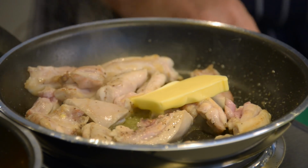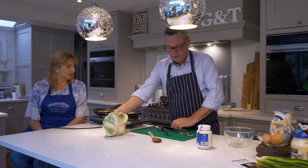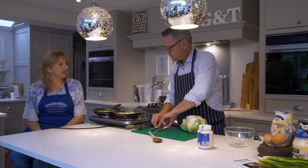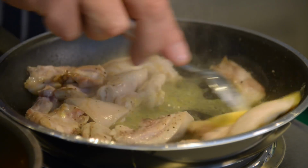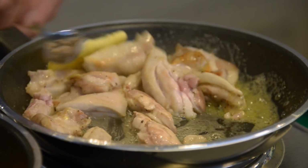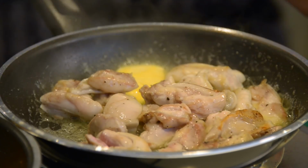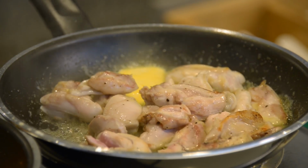It's good. Yeah, we like that. Loads of that. I suppose if you add it towards the end as well, it stops the butter from burning. So now we'll get a nice kind of caramelisation on the butter. You can smell it already. It makes the chicken taste absolutely fantastic. And it kind of creates a sauce.